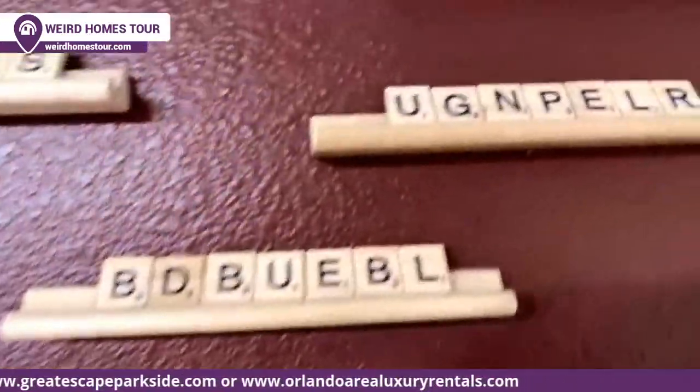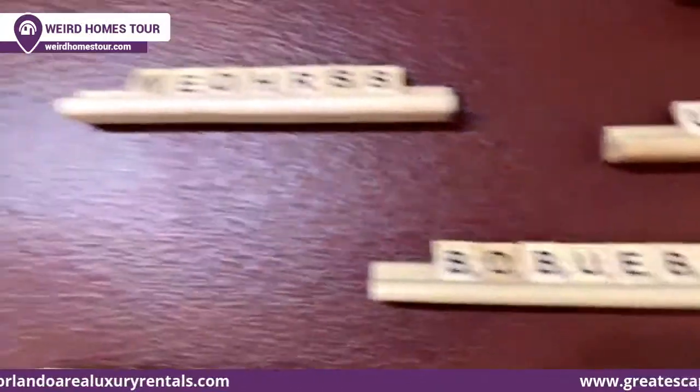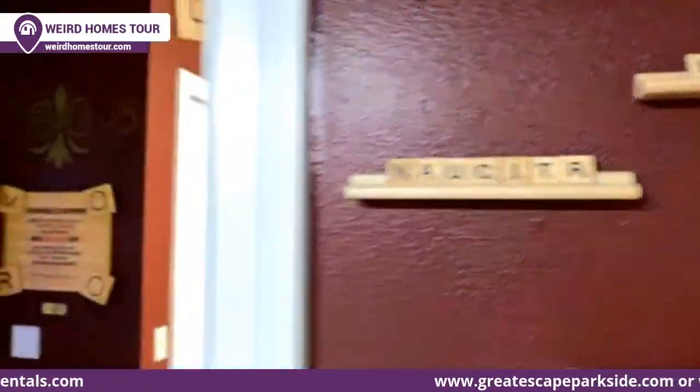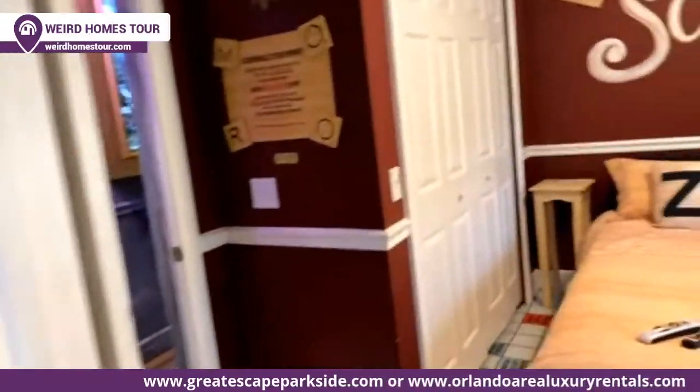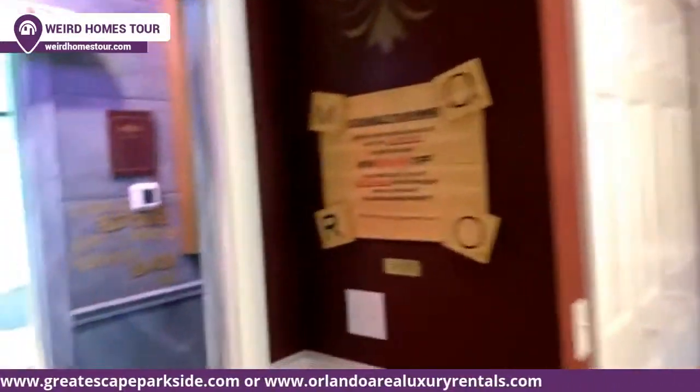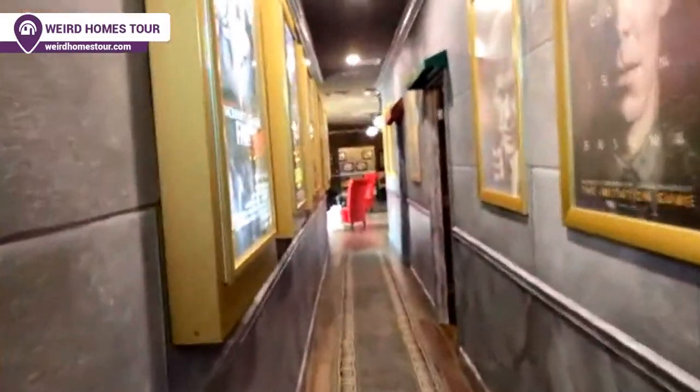For example, this one is plunger. And then you'd have to figure out what the other words are that you might see in a bathroom. And we put the answer key for that underneath the cabinetry. Love it. Thanks. So that's only 5 of the 15 bedrooms so far.